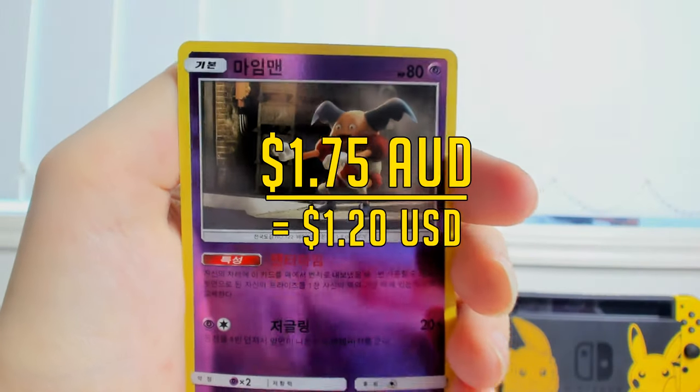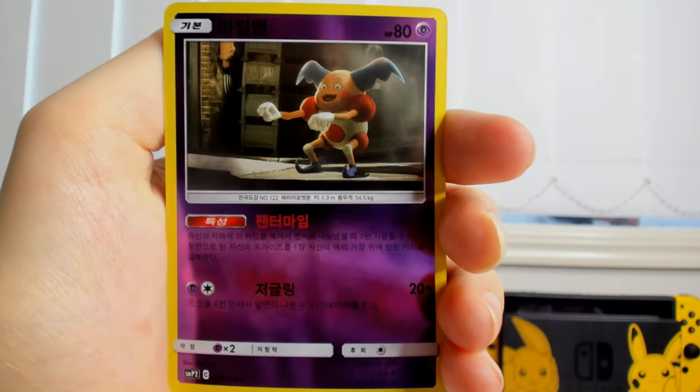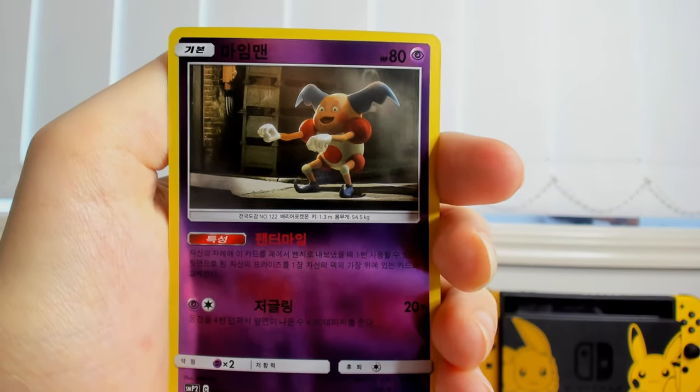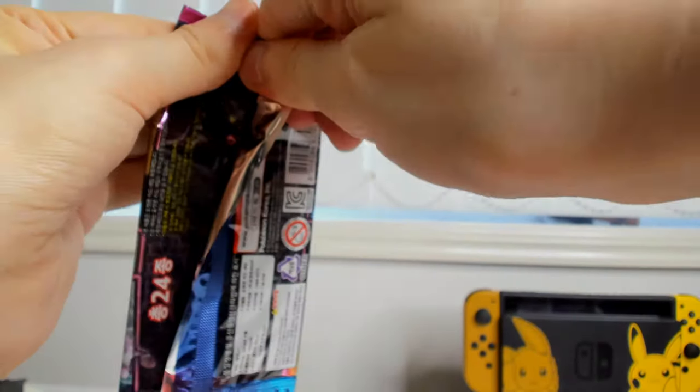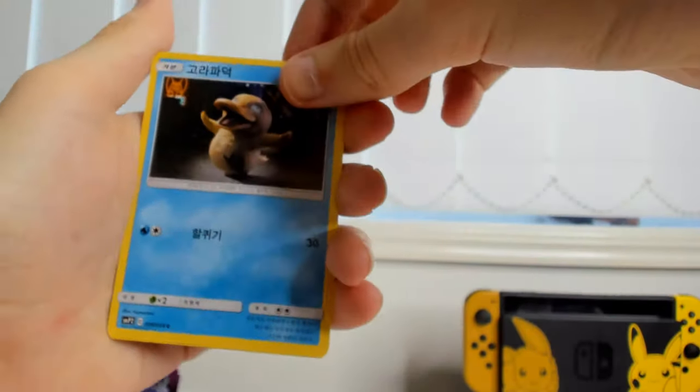Oh, Mr. Mime! Mr. Mime, I get the double O, you know? Mr. Mime and Charizard, the card that I missed. God damn it. So annoyed about that. Really so annoyed about that. Oh, a different cider. Oh, oh! That is, oof.